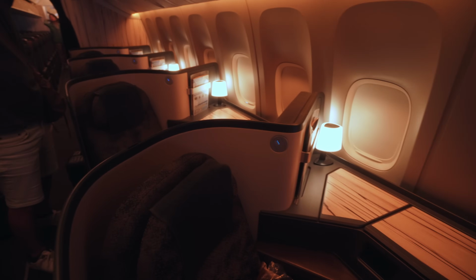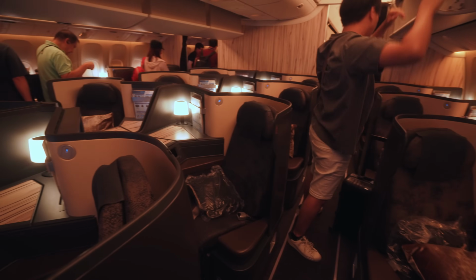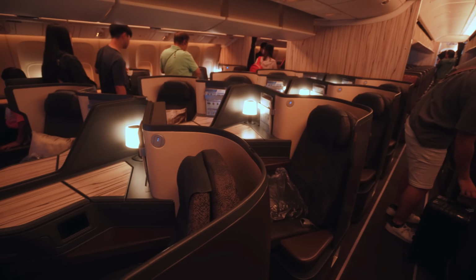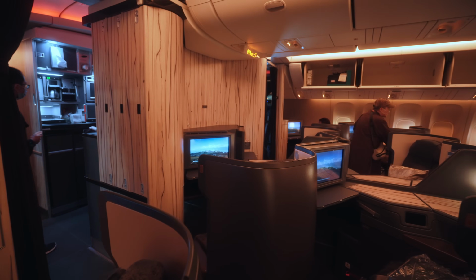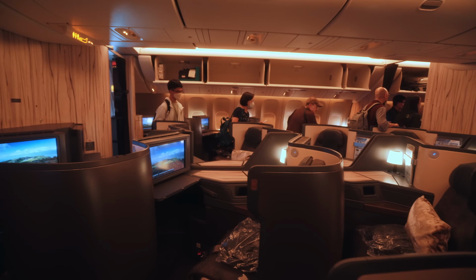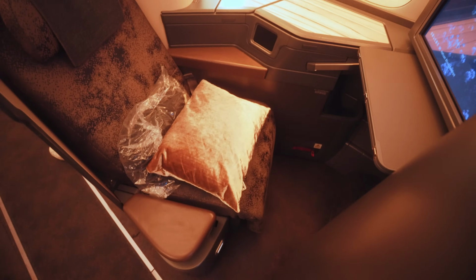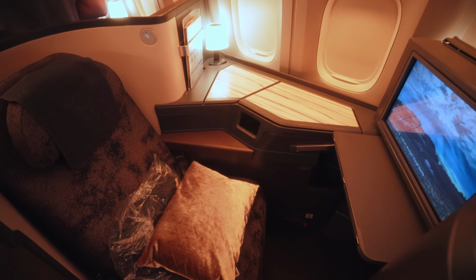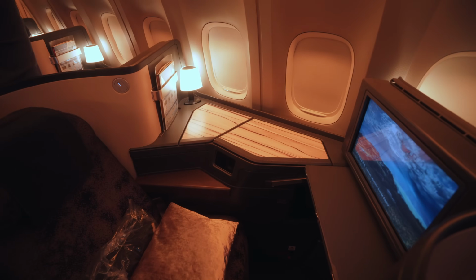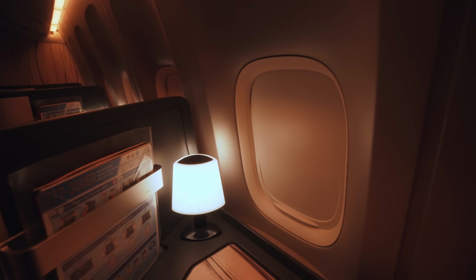China Airlines business class on the 777 is configured in a 1-2-1 reverse herringbone layout. The seats are spread across 2 cabins, with 24 seats in the forward cabin and 16 seats in the smaller rear cabin. As we boarded the plane, all the window shades were closed to keep the plane at a comfortable temperature. The cabin had a very moody and classy ambiance, thanks to the wood grain trim, the warm mood lighting, and the mini table lamps illuminating every seat.